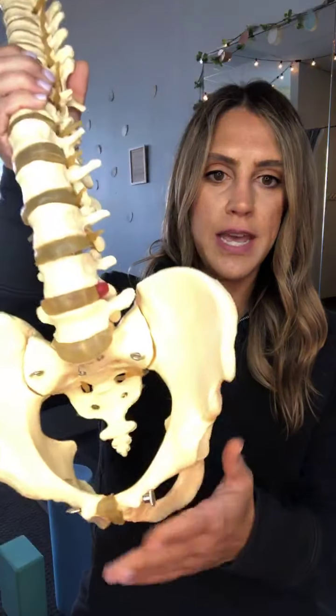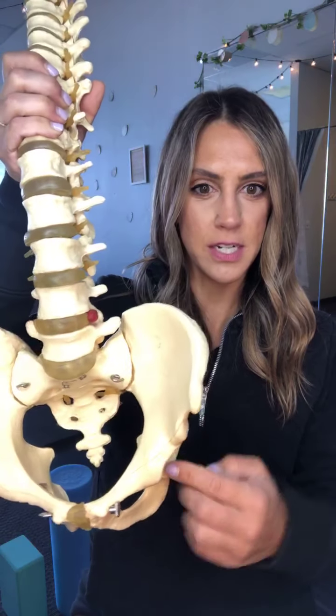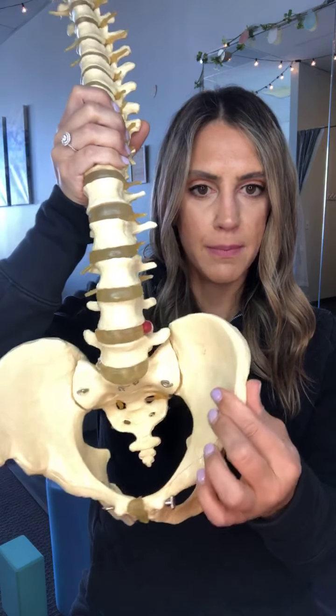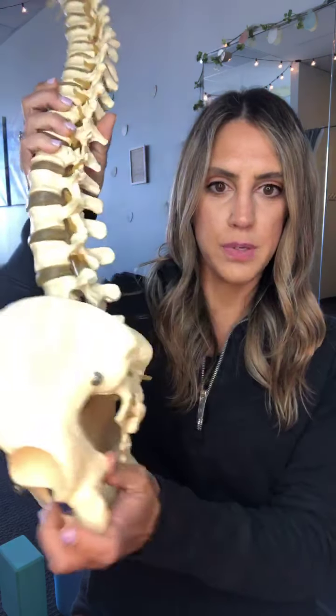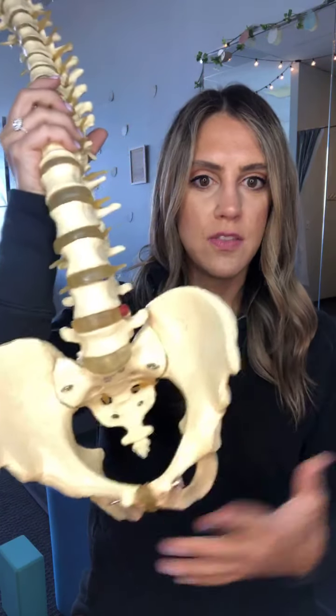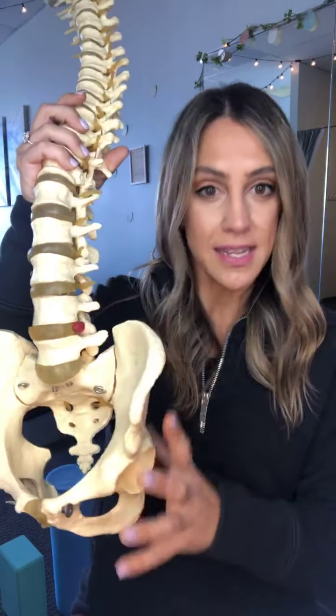Okay. So let's get to what we're really talking about today, which is muscle tightness and lack of mobility and flexibility. So we're focusing on our hip area. So this is where your leg would come out right through here. These are your hip bones. And then we have your booty bones back here. This is your pelvis. So generally this is the hip area that we're talking about.